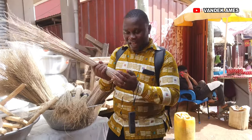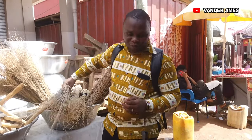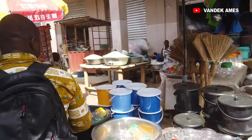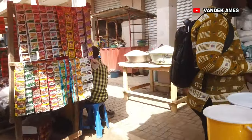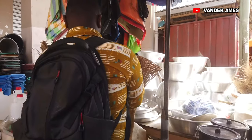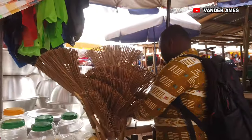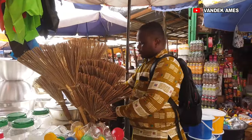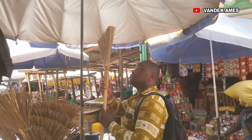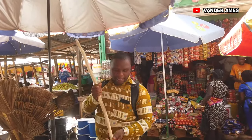All right, and the next one I want to talk about is the standing broom. When you are sweeping with that one, you don't bend, but you stand. So let me show you the standing broom. So this is the standing broom.